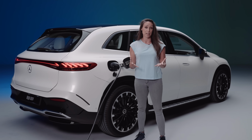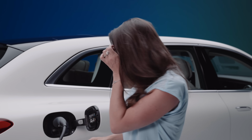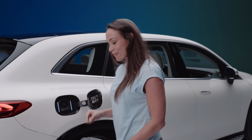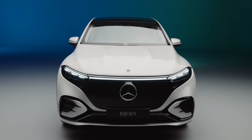How much less depends on things like how fast you're driving, the weather, whether you're driving on the flat or uphill. But one thing they all have in common is the speed that they charge at. So they charge up to 200 kilowatts, which is enough to take the battery from 10 to 80% in half an hour. Another feature I really like is these illumination bars. So if you're charging at night, you can see what you're doing. And not only that, but once again, power-assisted door.